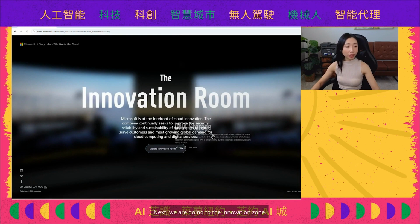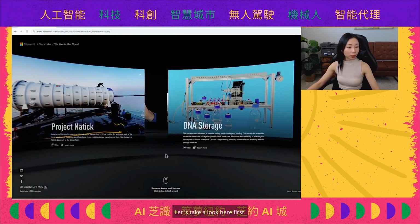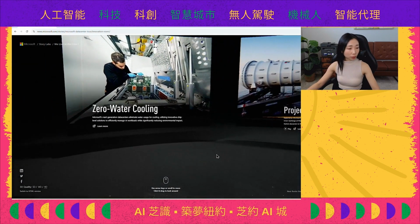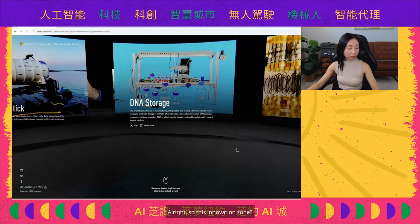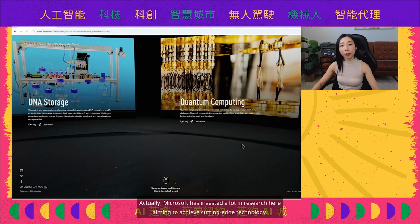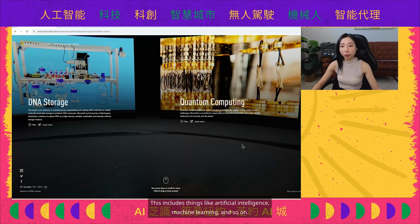Next, we are going to the innovation zone. Let's take a look here. All right, so in this innovation zone, Microsoft has invested a lot in research, aiming to achieve cutting-edge technology. This includes things like artificial intelligence, machine learning, and so on.